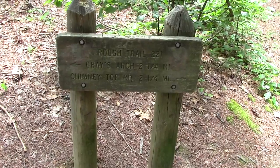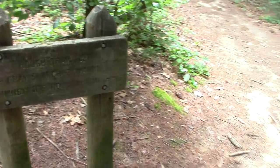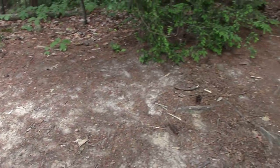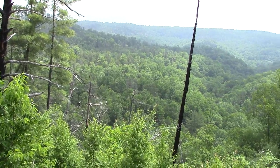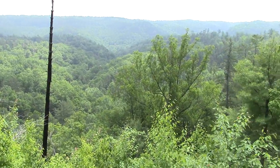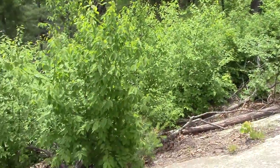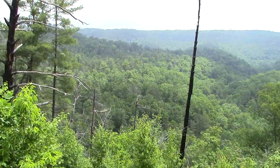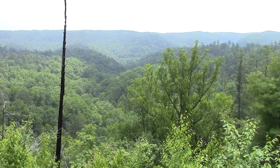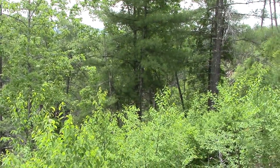So this is the junction I was talking about. Rough Trail goes to the left here toward Chimney Top Road, and the right goes to Pitch 'em Tight Trail, Tunnel Ridge Road. So I'm going left. And of course, on this little 1.3 mile section of trail, we get this awesome view. And then coming up right after this will be Signature Rock, which also has a pretty awesome view as long as you don't look down and see all the graffiti, which is how it got its name.